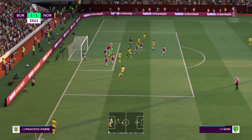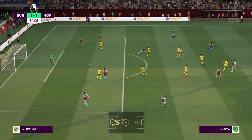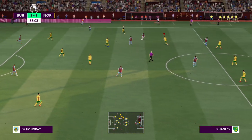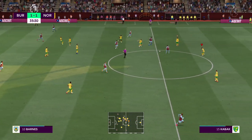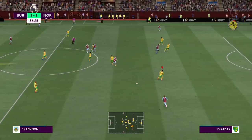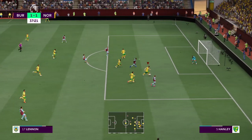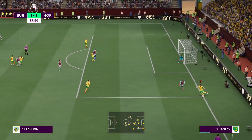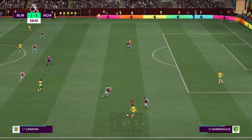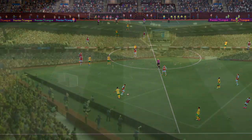Who can they pick out? Well, quite simply the cross was too close to the keeper. Making sure nothing came of it. Breaking at pace. Phillips has it. Well, that is how to play advantage. Oh, a nice looking pass. Well, it was easy on the eye, but the interception was made. Jefferson Lerma. And Lingard. Oh, yeah.